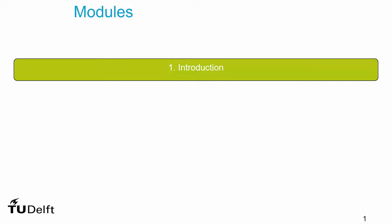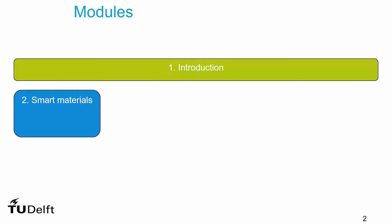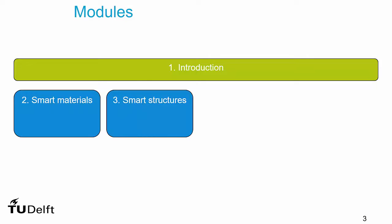The first discipline are smart materials like piezoelectric ceramics and shape memory alloys. These materials have the ability to provide structures with sensing and actuation capabilities. We will also have a look at how to model these materials if you want to include them in your design process.